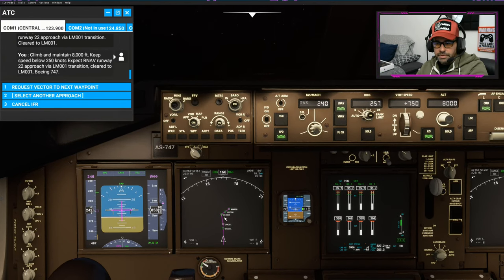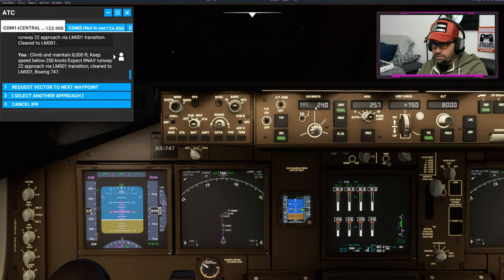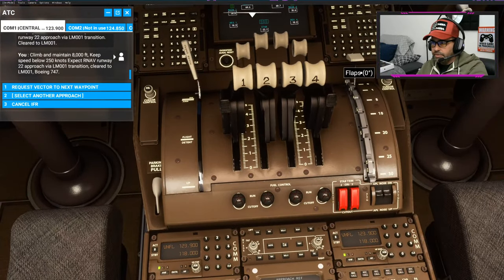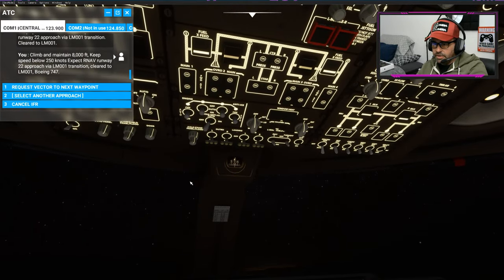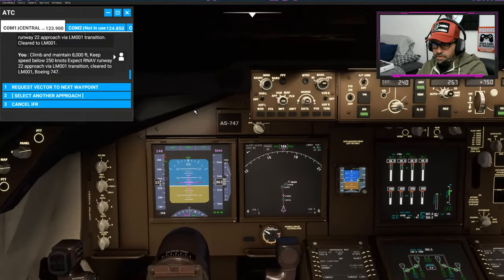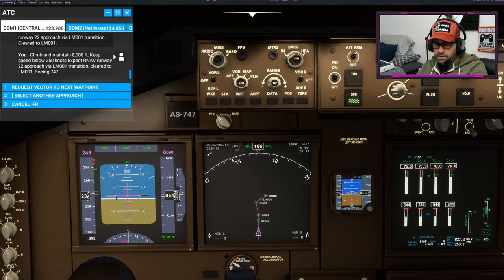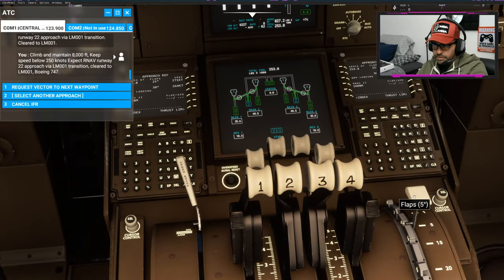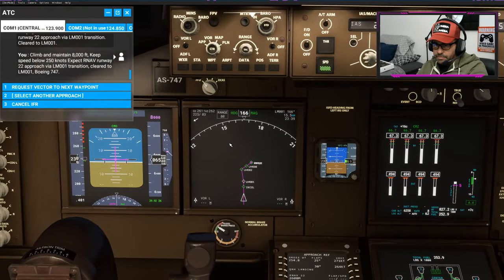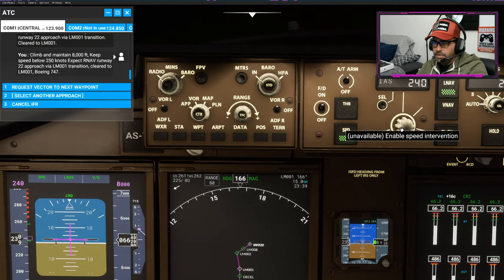So, we are clear for his transition. They want us to climb to 8,000 feet. We have to be under 250 knots, so I slowed us to 240. I'm going to go ahead and put flaps 1, and go ahead and get these landing lights turned on and ready to go. All right, here we go. We're climbing. Flaps up. Flaps 1, flaps 5. Last one, flaps 5 at 230. All right, there we go.